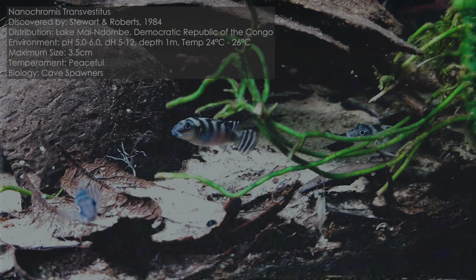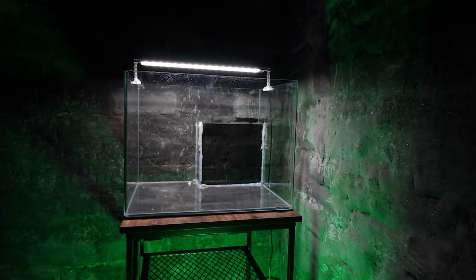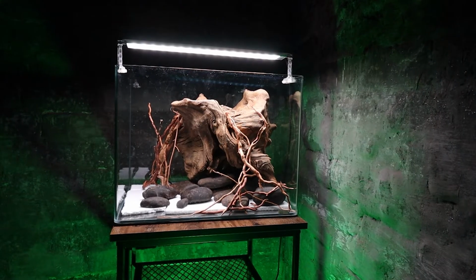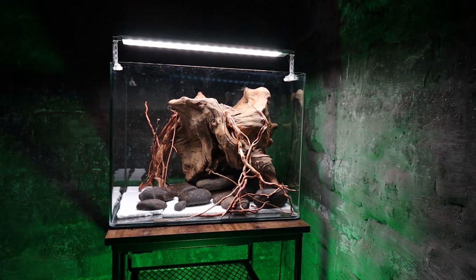So yeah, I really wanted a pair, and it also helped that months previously I'd seen an awesome piece of large bogwood with loads of natural caves which I just knew would work perfectly for a dwarf cichlid blackwater.